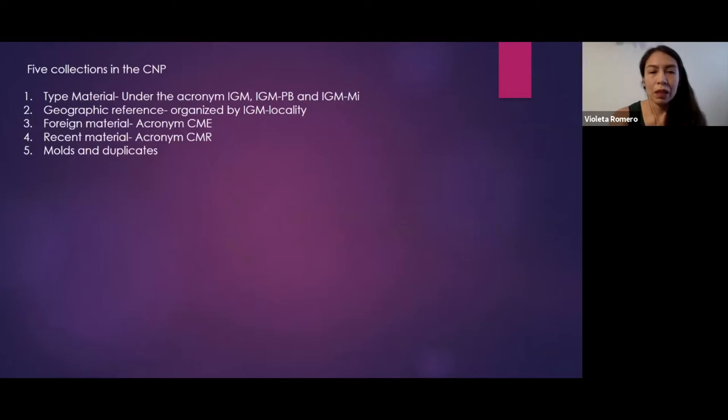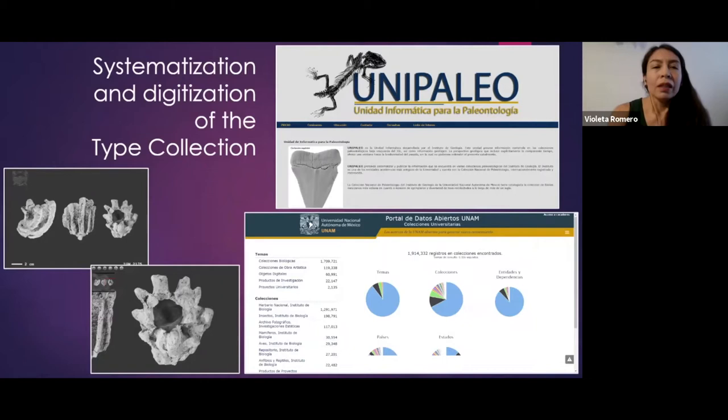The total amount of specimens held in the CNP is hard to calculate since the geographic collection is managed and organized by locality. This means that as there are localities with a single specimen, there are also localities with a batch between 2 to several hundred specimens. What we know for sure is that the total of vertebrates, invertebrates, and plants in the type collection is almost 12,000 specimens.